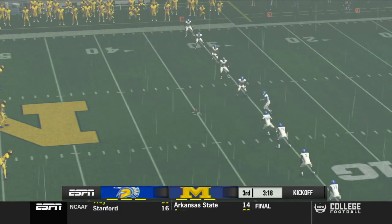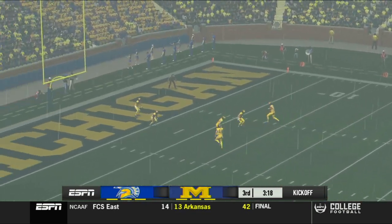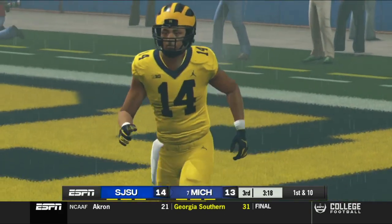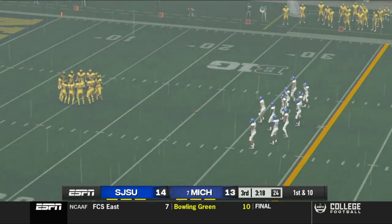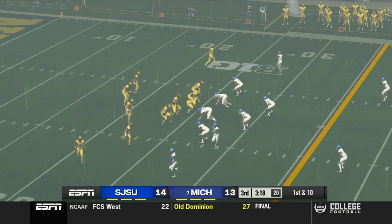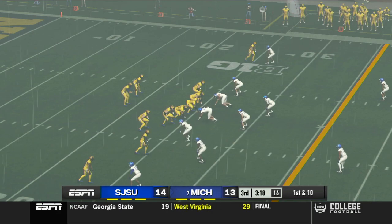upset. San Jose State lines up for the kickoff. He sends this one deep. This one's going to be down in the end zone for a touchback. This deficit can be easily overcome, sure. But they have to be thinking if they don't get something going on this series, the burden is going to be felt by their defense.